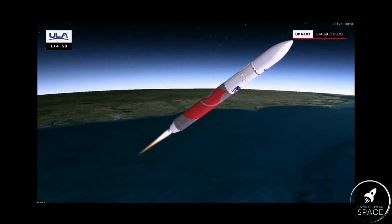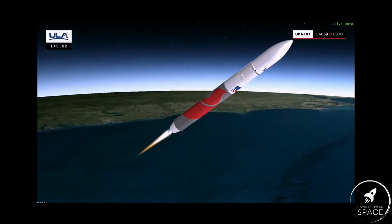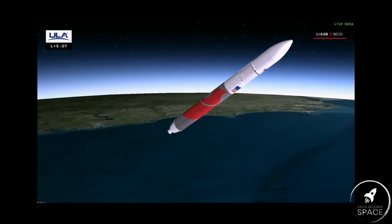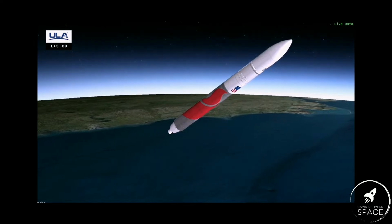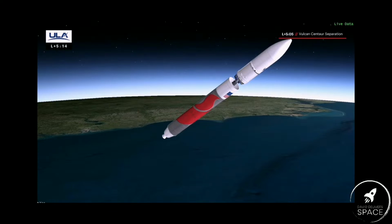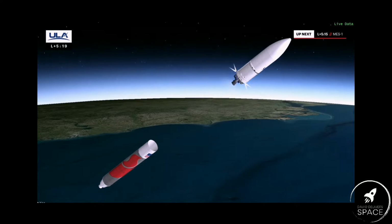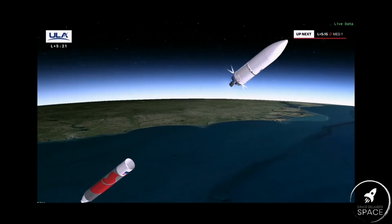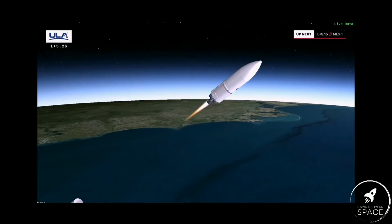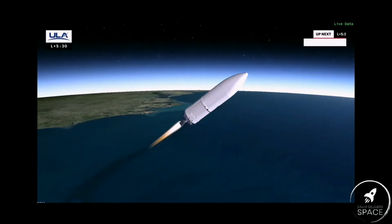But this was a very important test. And we've concluded our boost phase chill down now. And PU has gone to open loop. And we have BECO, booster engine cutoff. And we have Vulcan Centaur separation. And pre-start on LH2 and LO2. And we have full thrust on the RL10. And bearing jettison has been indicated.